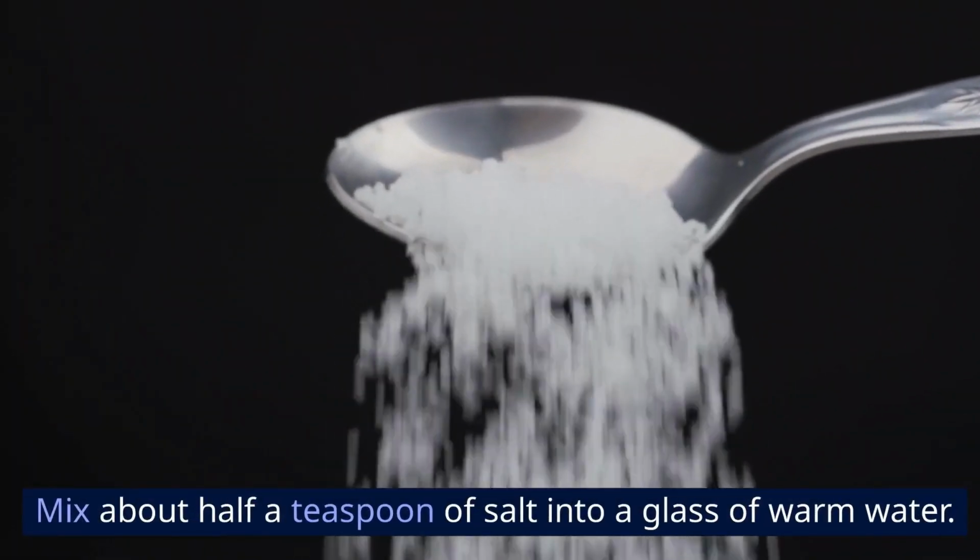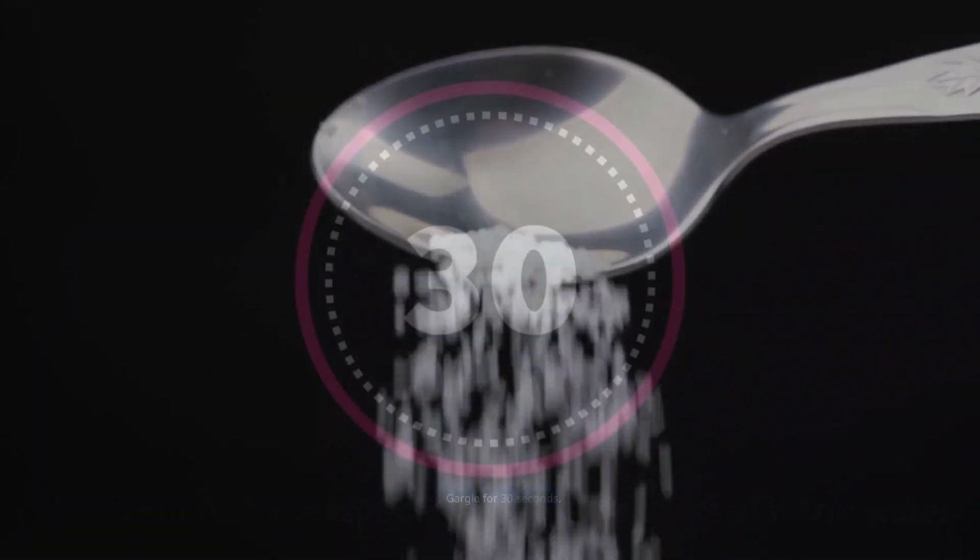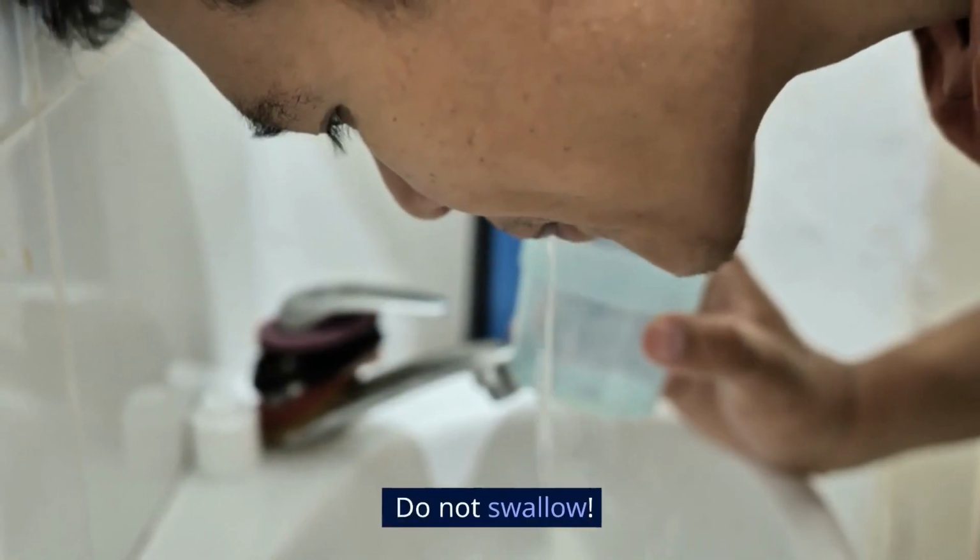How to do it? Mix about half a teaspoon of salt into a glass of warm water. Gargle for 30 seconds. Spit it out. Do not swallow.